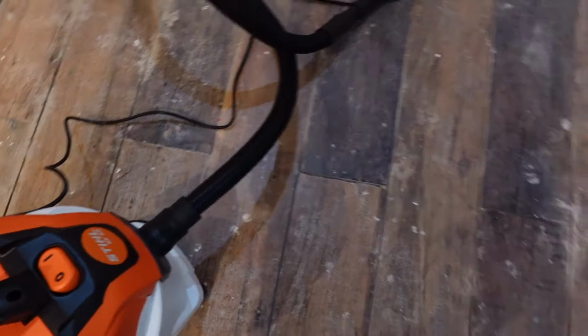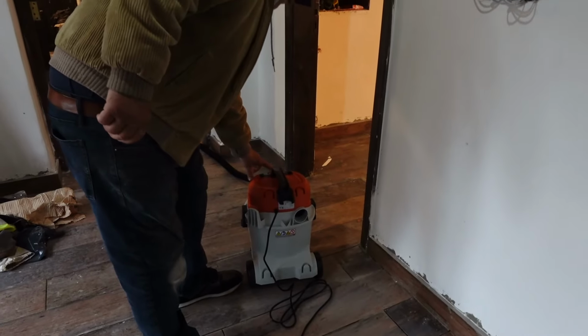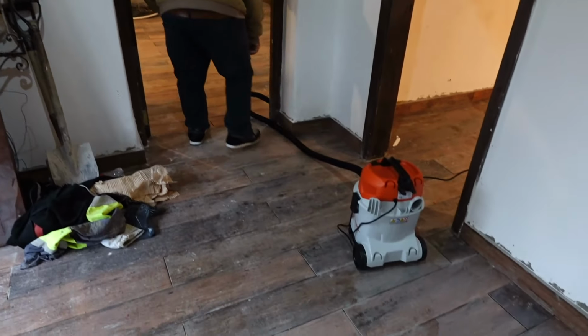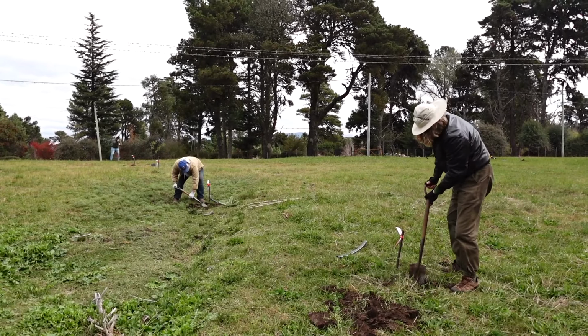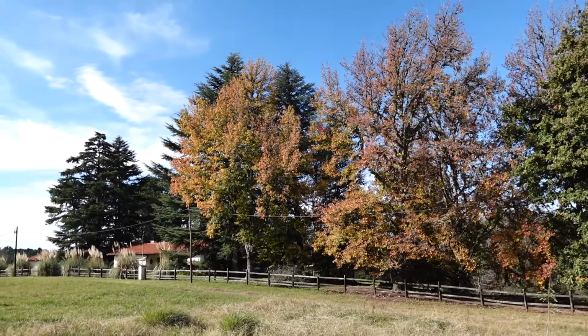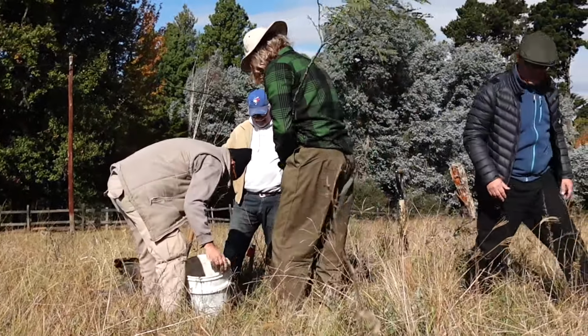So we are finding a lot of the electric outlets just simply do not work, do not have electricity. One plug works, guys. Digging holes, planting trees. This is a park here in the town. Yeah, it'll bring some shade. Eventually we'll probably have some park benches and stuff.